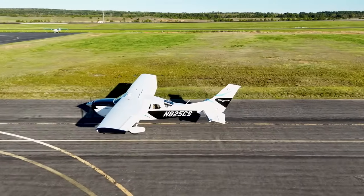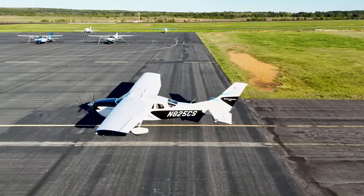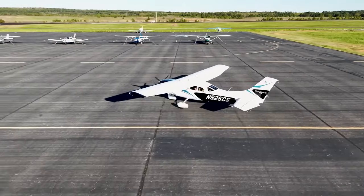Lane County Traffic Station Air Charlie's here, taxi main ramp to runway 20 via Bravo, Lane County.